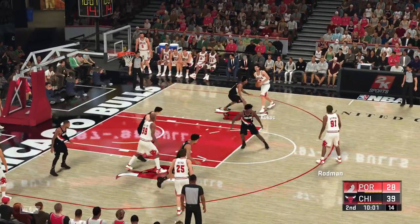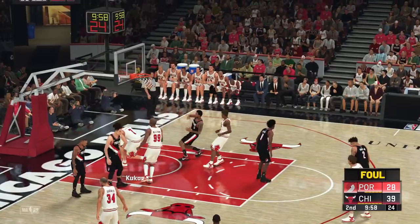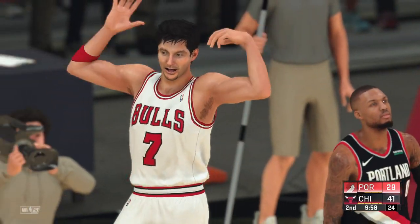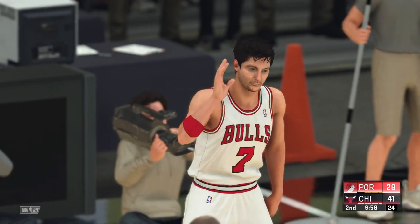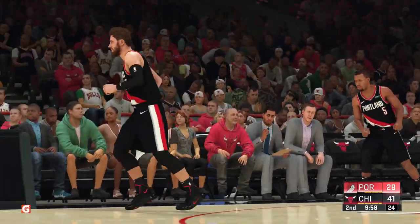Outside, Rodman. Here's Kukoc. Whistle blows. Bucket is good, and he'll have a chance at the line to make it a three-point play. Yeah, he earned that one. I mean, taking the hit and still able to get that one to go down. And he's got his first chance at the line here.